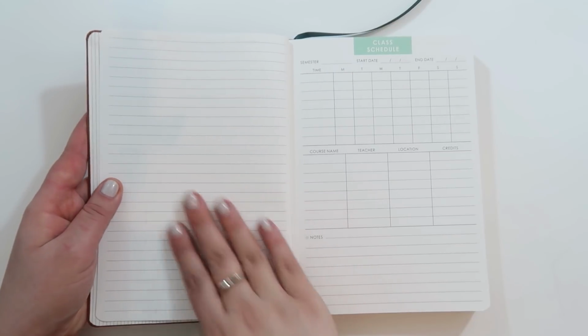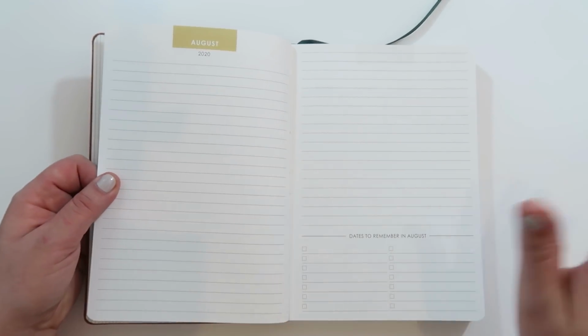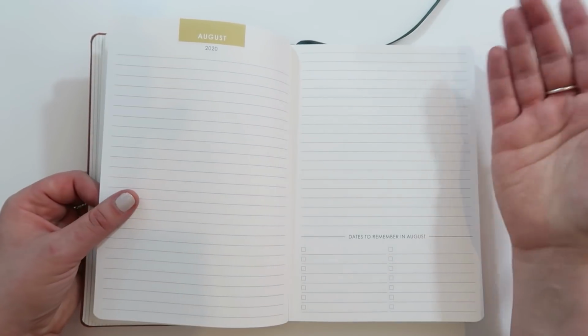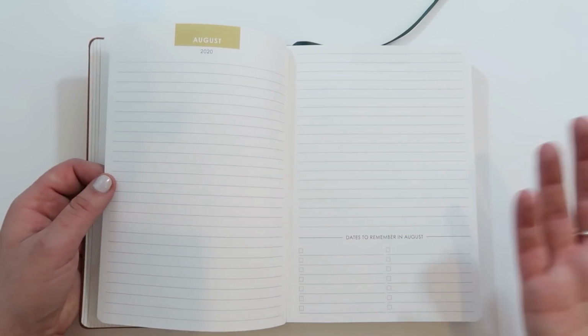So it does have a very similar layout. So we start with a notes page and a class schedule and a notes page. So then we start going through August. And this page definitely looks different because you don't have that quote page with the tab on it. That's another big negative, I think, to books like this, that there are no built-in tabs. You can always add your own tabs, but it is frustrating to have to flip through.